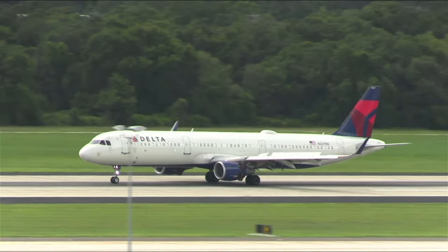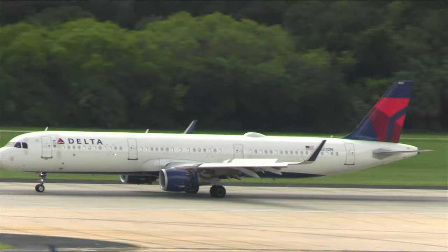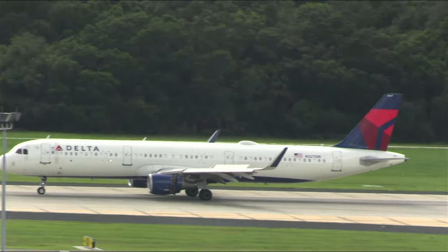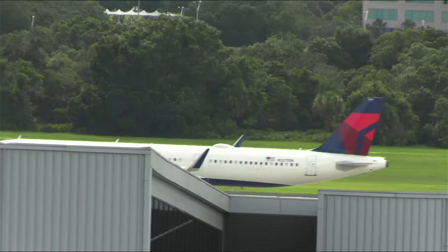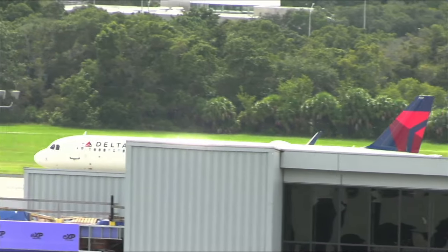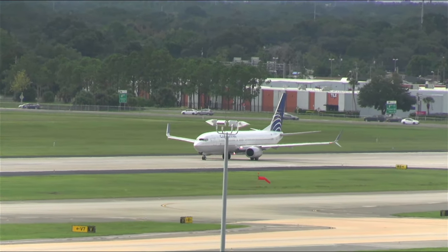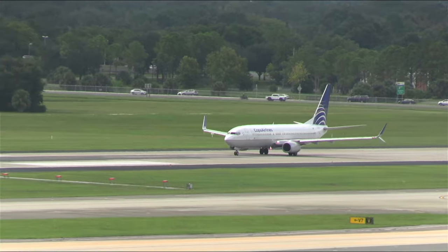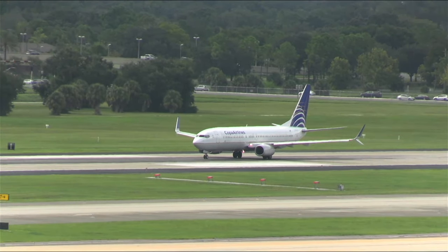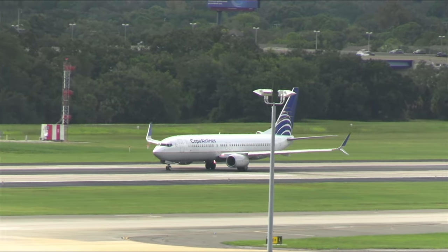So Orlando is about 90 miles from here. And there are three runways here at Tampa. There's the north-south parallels on each side of the airport, one each. And then there's one east-west runway, basically.